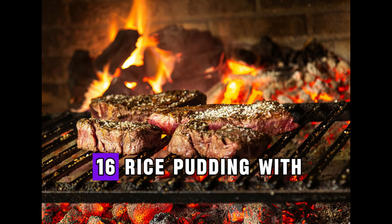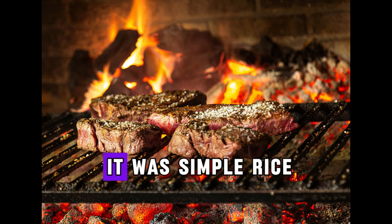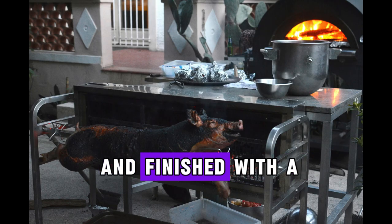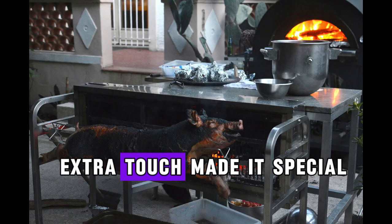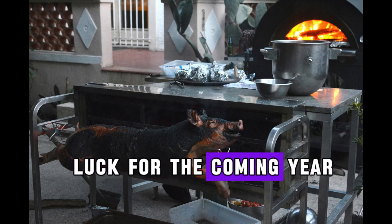16. Rice pudding with cinnamon and almonds. For Swedish immigrants, few desserts felt as comforting as rice pudding. It was simple. Rice simmered slowly in milk until creamy, sweetened with sugar, and finished with a dusting of cinnamon. But at Christmas, one extra touch made it special: a single almond hidden in the pot. Whoever found it was said to have luck for the coming year.